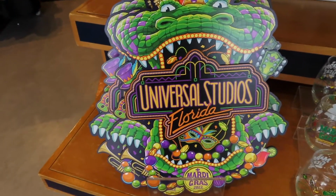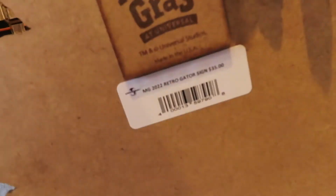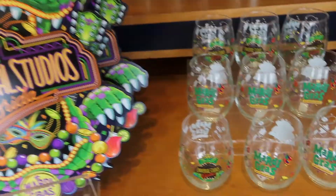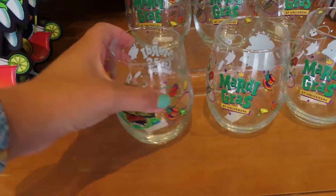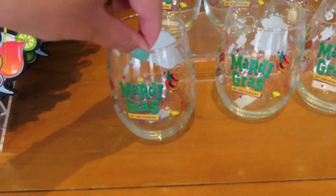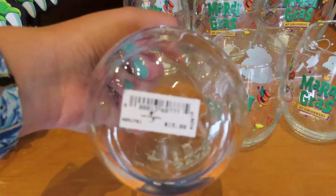Let's try some crawfish. Here in the Universal Orlando store, when you first come into the park, is all of the Mardi Gras merchandise. I'm going to show some of it to you guys. First up is this Universal Studios Florida Mardi Gras sign. It is $35. There's also these wine glasses that have Mardi Gras beads and trumpets, masks, hats, all the way around it. And this is $15.